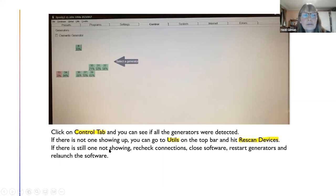If there is still one not showing, then you'll want to reconnect or recheck all your connections, close the software, restart the generators, shut them off, turn them on, and then relaunch the software. And that will usually take care of the problem.